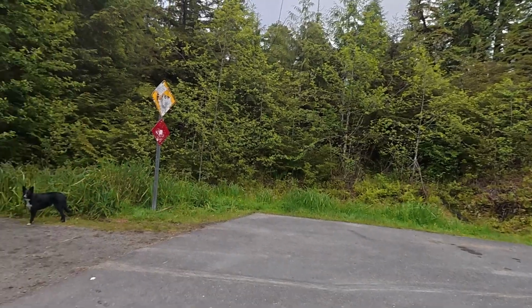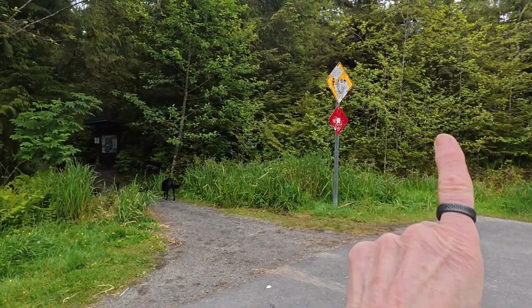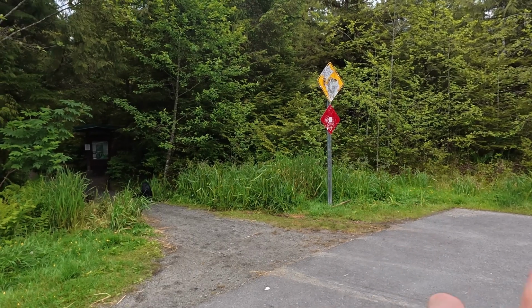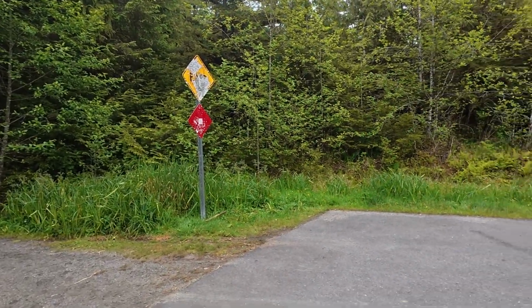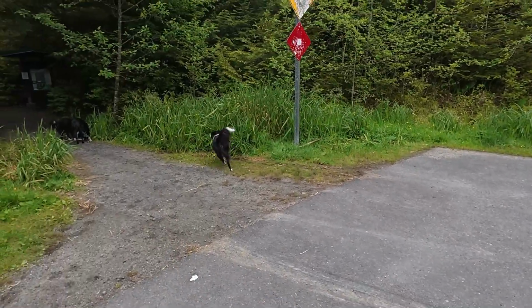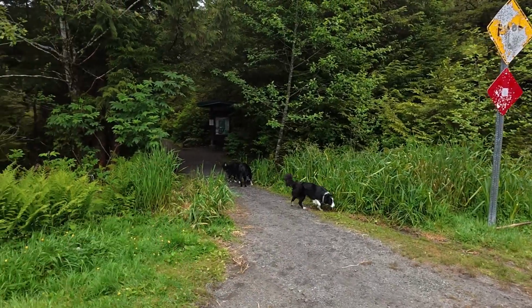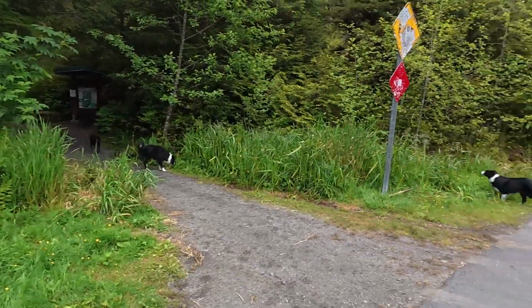Last time I was here a couple weeks ago, there was a car that was right in there. It had not remembered the end of the road or had too many substances on board, and they just, you can kind of see their tracks here. They went in here and smashed into those trees, so this trail entrance was blocked.